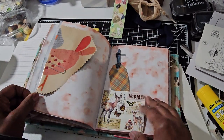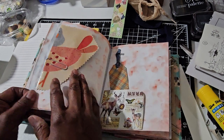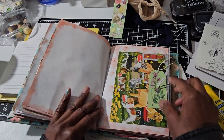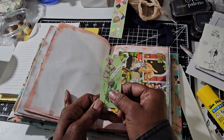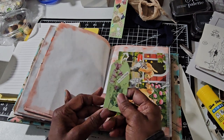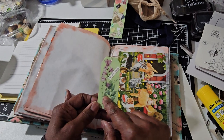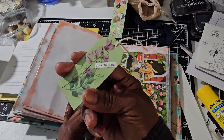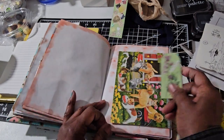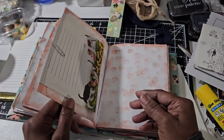And did you see me do this? I did this out of a washi box the other day. Okay, this is a piece of washi box. I just put it right on there. And this is what I did out of the tag that I tried to make the hidden paper clip with. I just put the paper on it. You saw me do that. Then I added two vellum type stickers to it. And then I cut a piece of wording off of a book page. And that's what it says. Okay. The kind things. And I just put a piece of string on there.